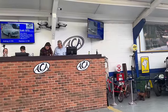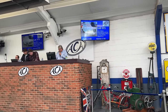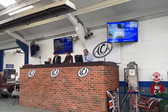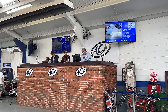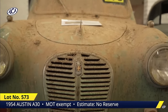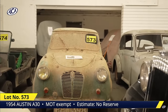There we go. A little Austin A30 is coming up next. Let's see what that's going for. I love this little thing. Tiny little engine. I don't know if anyone ever said careful, but it has had three generations on the female side of the same family. So it's already up at 900.